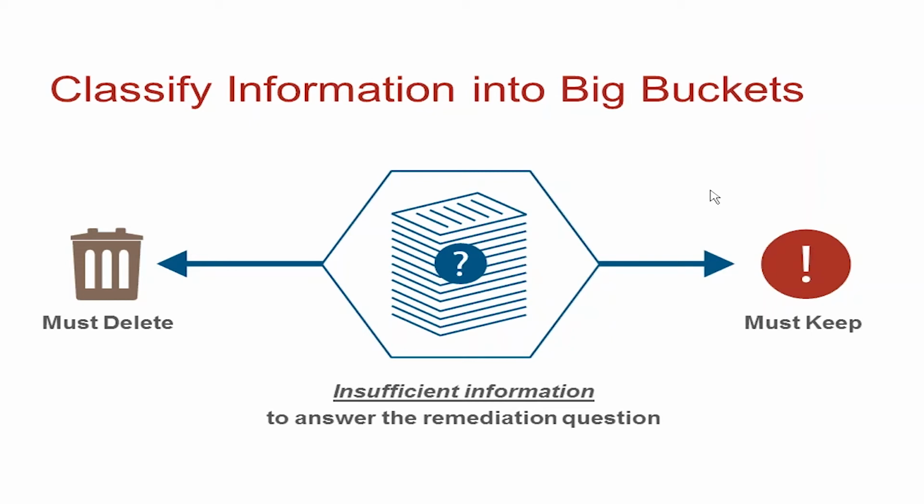So it's important to understand that you want to gain just enough information on these big chunks of data to make a remediation decision that's defensible. Because the goal here is not always to get your decisions 100% correct, which is frankly impossible. Sometimes your goal is, I want to do enough that I'm not going to get in trouble for getting it wrong, and those are two very different goals.